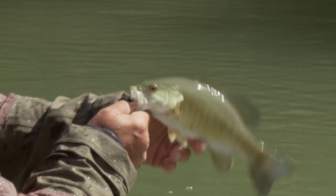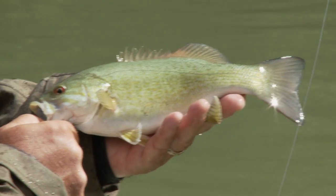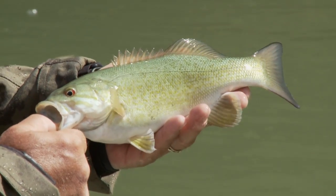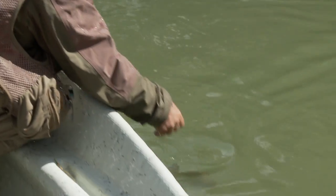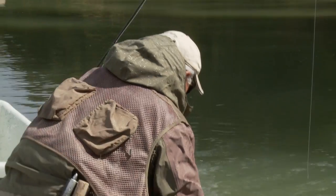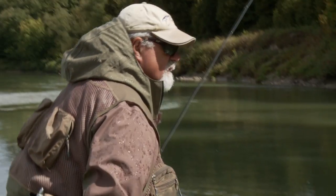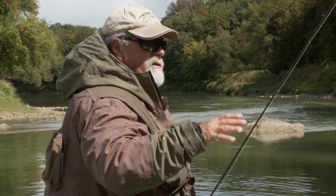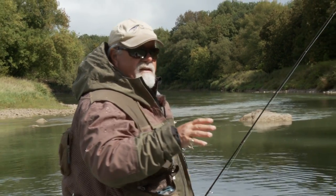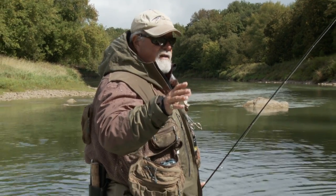Now, just a little guy. What a pretty fish. Very clean looking. They're such a great fish in this river. And very healthy, aren't they? Yeah, they're beautiful. See that nice green color on that fish? Now look at the color of the water. It's almost identical. It's almost a chameleon trait, right? So we can concentrate on rock piles, fallen trees, anything that they can hide and ambush their prey. That's what you're looking for.